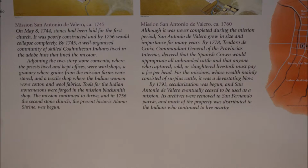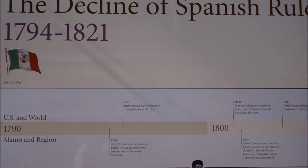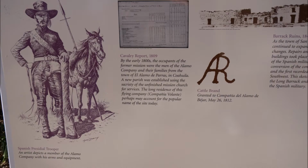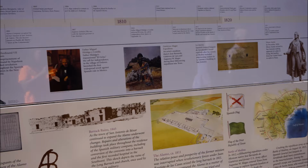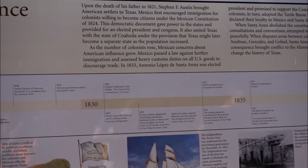Okay, to put it into perspective, that is the church. This is the entrance that we saw as we entered the church. This is the long barrack in front of here. Okay, looks like there's a well. The long barrack. Doesn't seem that long.